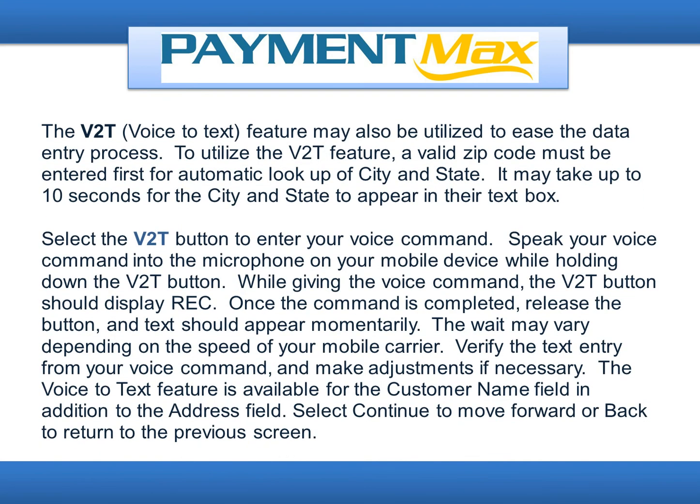The V2T voice-to-text feature may also be utilized to ease the data entry process. To utilize the V2T feature, a valid zip code must be entered first for automatic lookup of city and state. It may take up to 10 seconds for the city and state to appear in the text box. Select the V2T button to enter your voice command.